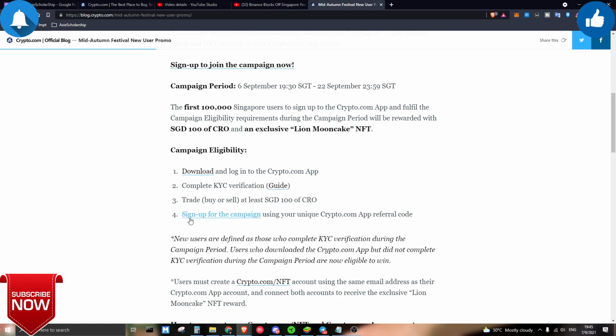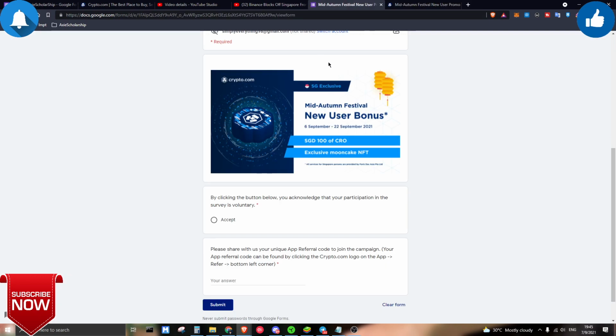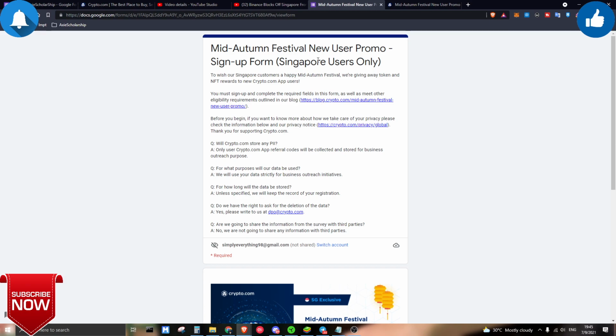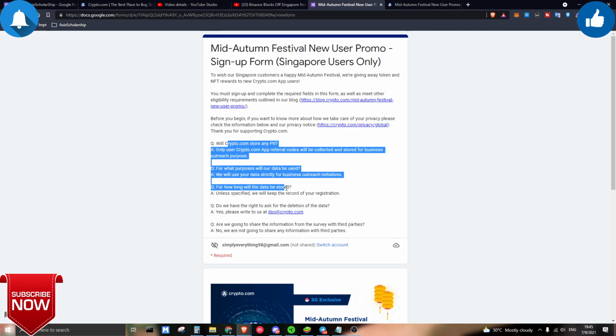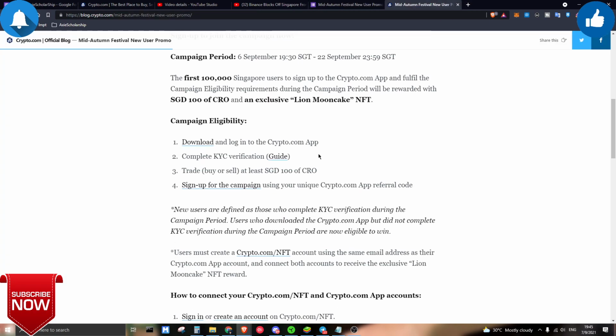And after that, for number 4, sign up for the campaign using your unique crypto.com app referral. So after doing all the steps over here, you need to click on this link, and you will be redirected to this promotion form that you need to fill in. After that, you can read all the terms and conditions over here, and there's many more steps to it.